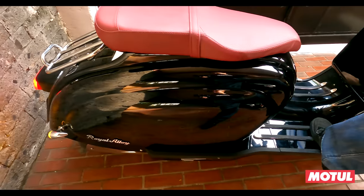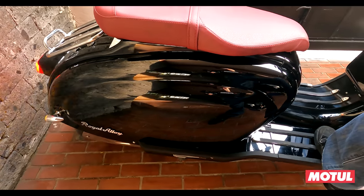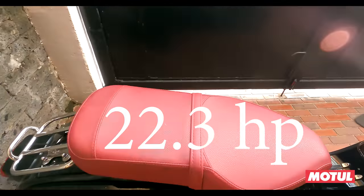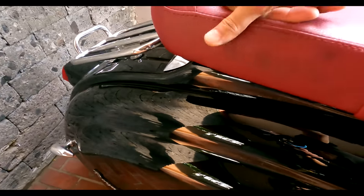That's pretty much what it sounds like. 278cc here. Single overhead cam, 278cc, pretty good deal here. A lot of power for this little scoot. The seat is very, very good. The quality is really, really good.